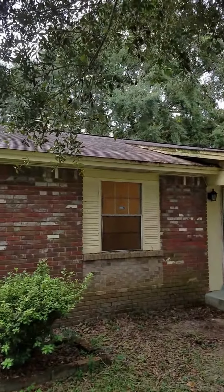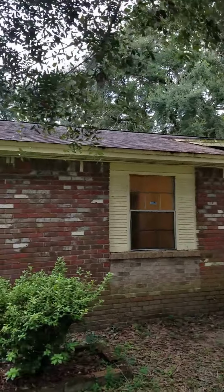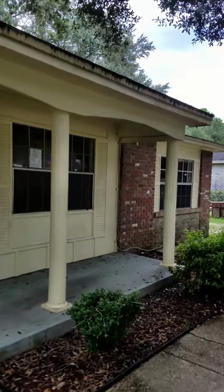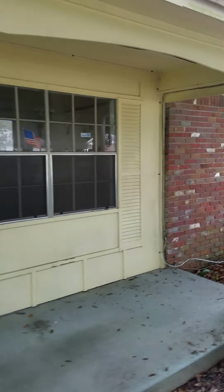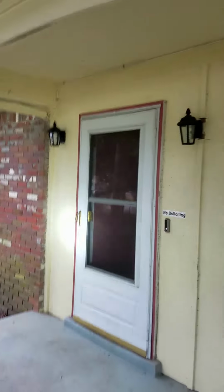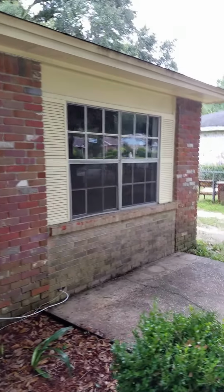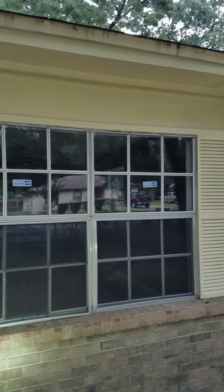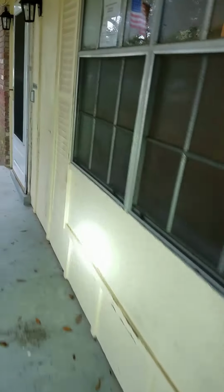Roof looks okay, but kind of questionable. Maybe at the end of its life, something maybe we should have a home inspector look at. Don't see any wood rot on the front. This is all wood right here. This is a converted garage, so this would have been a single car garage, and it's now, I think, a bedroom. Let's take a look.